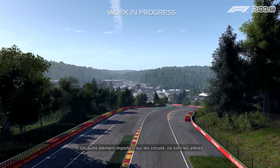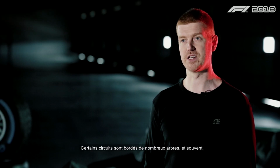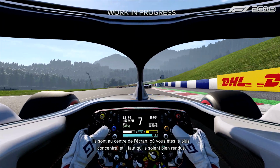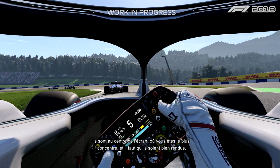Another one of the big features on the track are the trees. Some of the tracks have a lot of trees, but again, the trees sit right in that central band where your vision is focused most. So it's important to get the trees right.